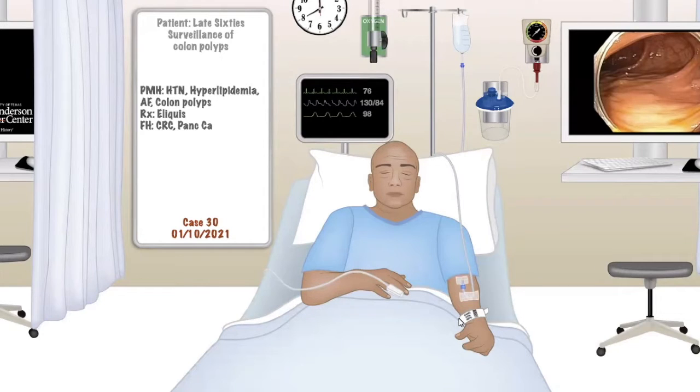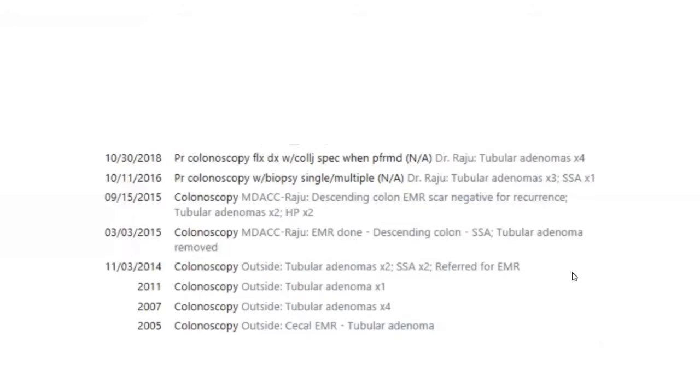So this is somebody in their 60s with a history of hypertension and hyperlipidemia, and also atrial fibrillation on Eliquis, with a family history of colorectal cancer: mother in late 70s with colorectal cancer, and brother with pancreatic cancer in late 50s. So I've been taking care of this gentleman for the last 5 years. And here is the summary.